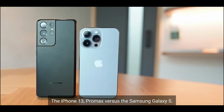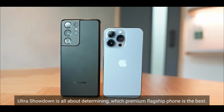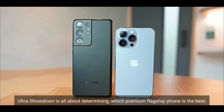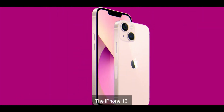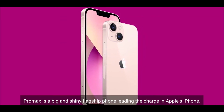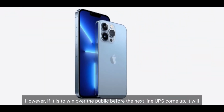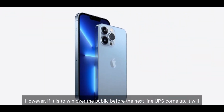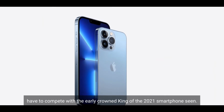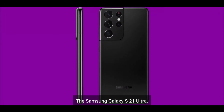The iPhone 13 Pro Max versus the Samsung Galaxy S21 Ultra showdown is all about determining which premium flagship phone is the best. The iPhone 13 Pro Max is a big and shiny flagship phone, leading the charge in Apple's iPhone 13 lineup, which is now available. However, if it is to win over the public before the next lineups come up, it'll have to compete with the early crowned king of the 2021 smartphone scene, the Samsung Galaxy S21 Ultra.